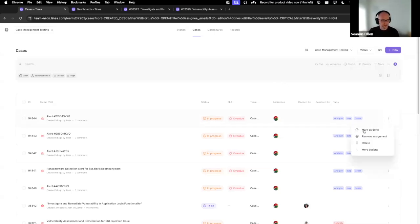Going back to our list page, we've also added some extra functionality on here. So in our actions, you will now see that you can delete cases. So case admins will be able to remove cases if there is any reason you need to remove incorrectly created cases or anything that was not correctly assigned. You also can now bulk delete cases. So we've also updated the bulk actions. There's a few more actions available, and yeah, bulk delete cases is now an option as well.